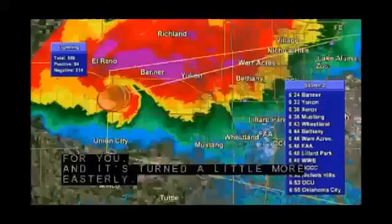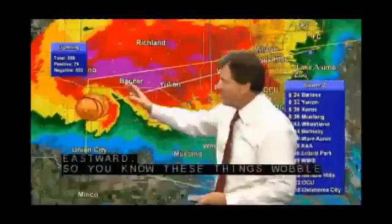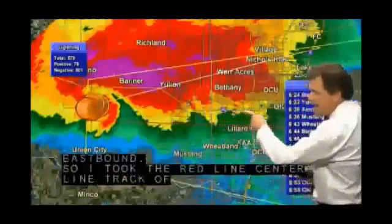Large tornado on the ground. It has definitely turned more eastward. You know these things wobble back and forth, and this one's wobbling back and forth. It made a hard south turn, but it is definitely coming more eastbound, so I took the red line, center line track of it and adjusted it, and it's going to come right down I-40.